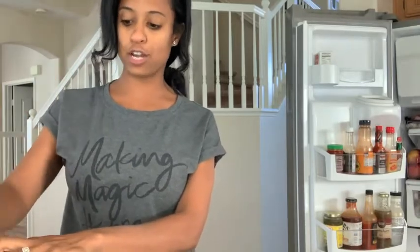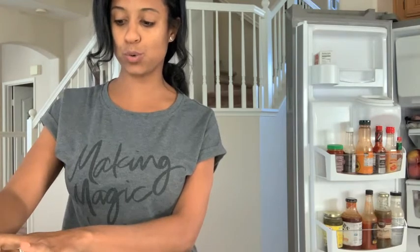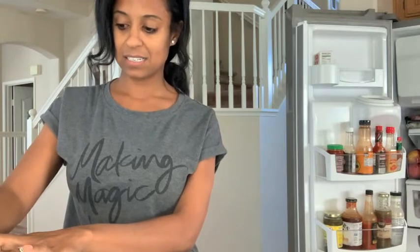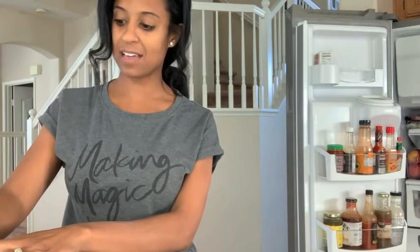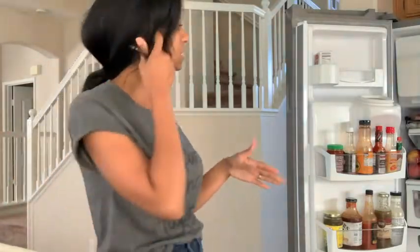One of the items, I know we love chicken and rice here. So I'm going to put down that orange chicken to get. Just one bag of that. It's not the healthiest, but it's so good. And we have tons of rice at our house.